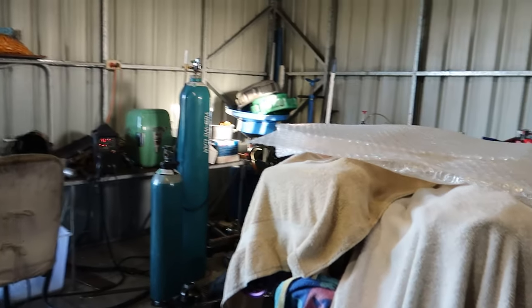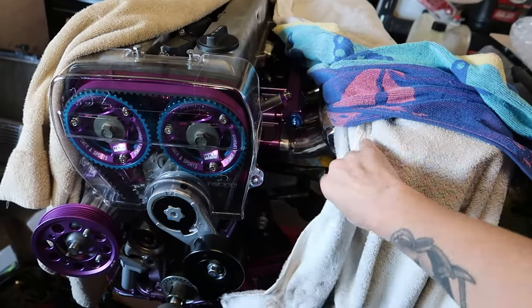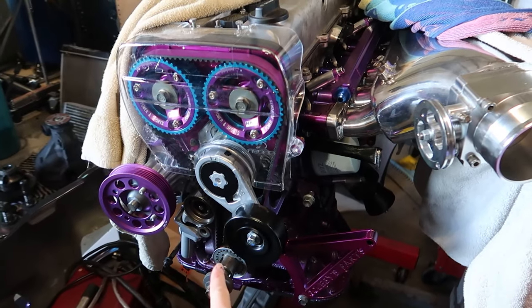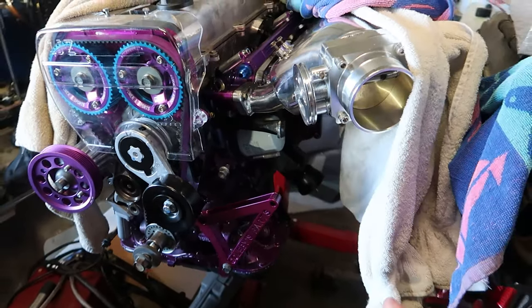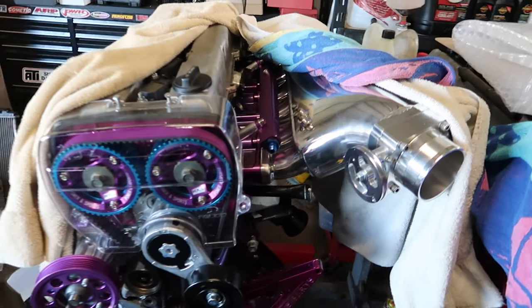And if you have forgotten, this is our motor for the 32. Nice and pretty. Still waiting on a harmonic balancer, and I haven't painted the valve cover or the timing cover yet. I'm still tossing up how I'm gonna go about doing that, whether I just paint it or wrap it. It's looking at this stage that I'm just gonna have to hand paint it, so that might be interesting.